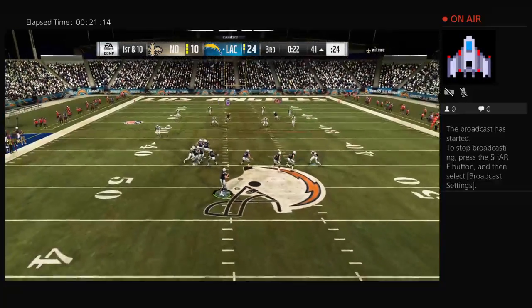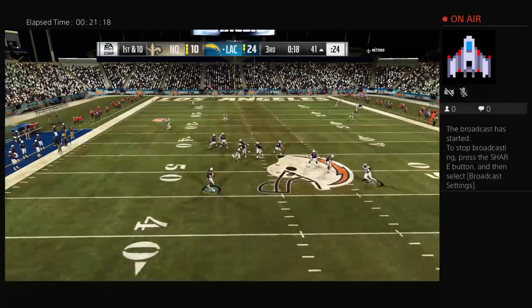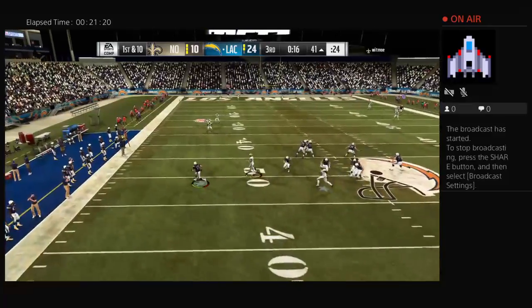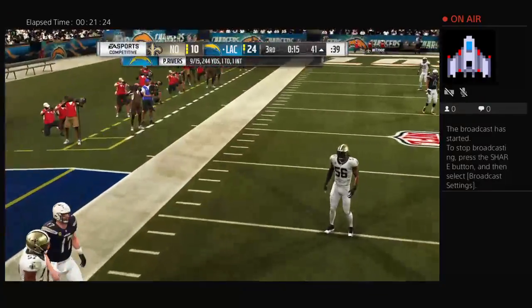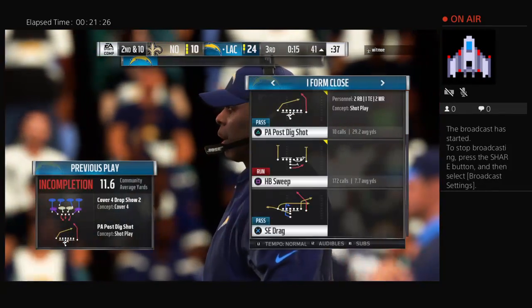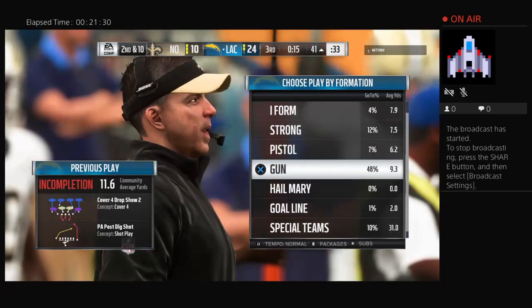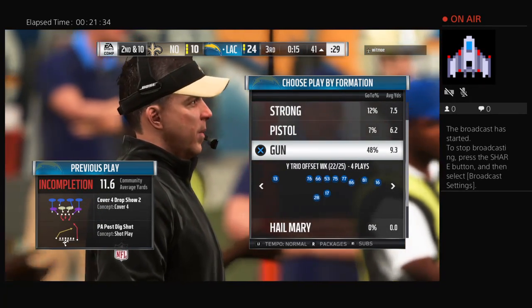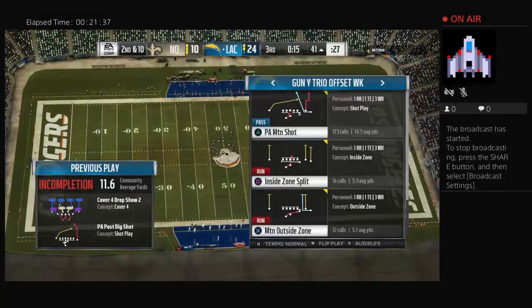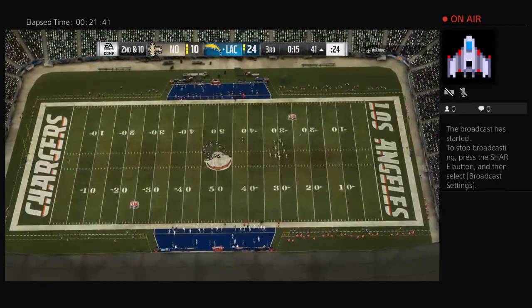Following the interception here, Rivers. Dancing to his left. And seeing no options, he just tosses this one away, incomplete. Now that'll bring up 2nd down. Not too many things get to a quarterback of this magnitude, but I think it's safe to say that pressure can get to any quarterback. Now, he's obviously a great franchise quarterback, but felt the pressure, threw it incomplete.